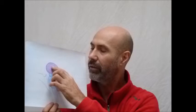So let's look at the different areas. Here we have the lower brain: the thalamus, the midbrain, the pons, the medulla oblongata, the spinal cord dropping out, and the cerebellum. The lower brain.